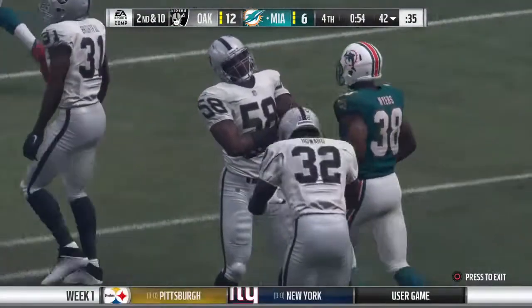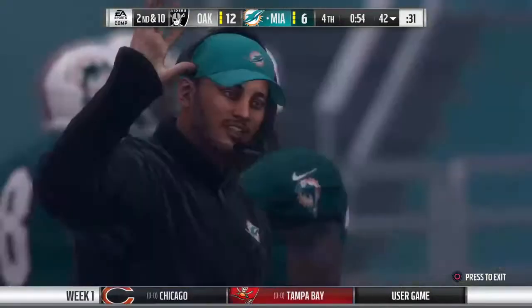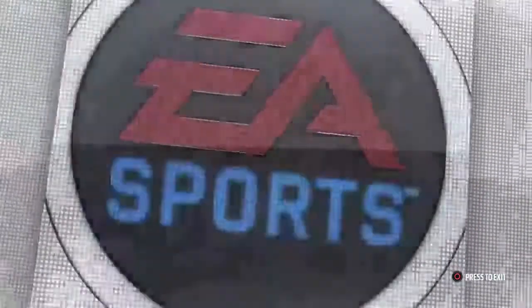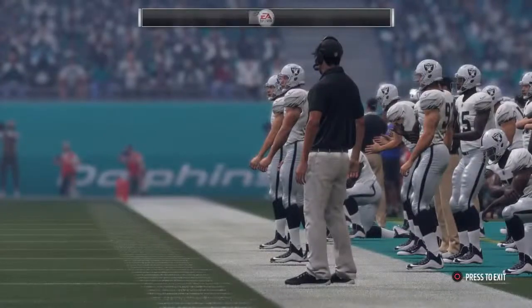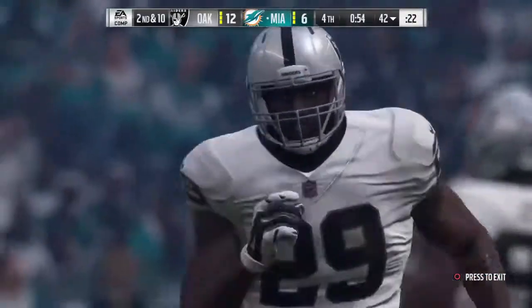He was unable to complete it there, and just not the game that you would expect from him. He's been off the mark really start to finish. Yeah, it makes you wonder what exactly is going on. Is he a little bit dinged up here, or is he just off just by a bit? Maybe he can get it back in this situation. He'll need to. So the incomplete pass brings up second down.